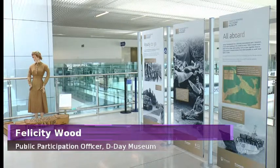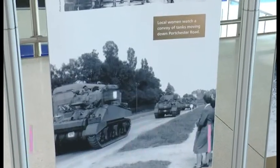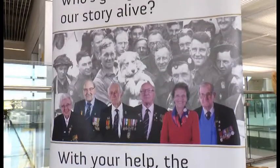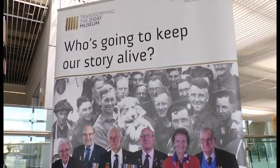Prior to D-Day, it's thought much of Portsmouth would have resembled a huge army camp. People would have seen lots of soldiers on the streets, but also lots of ships in the harbour. Particularly people coming from the ferry port today, they don't realise that you'd be able to see ships as far as the eye could see, so close together that you could almost walk on them from boat to boat. Of the exhibits that are here, what do you think is one of the most important ones?